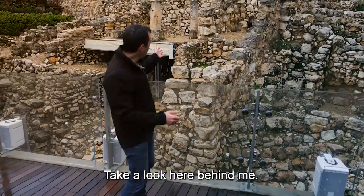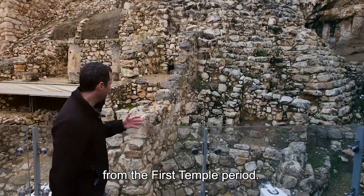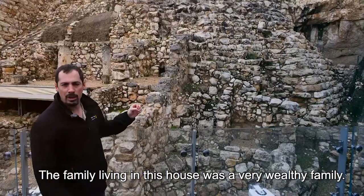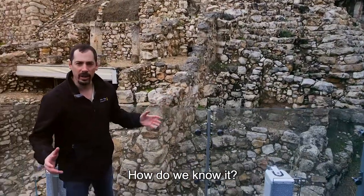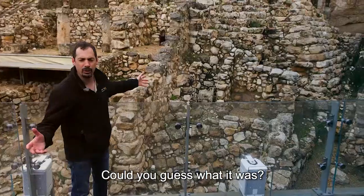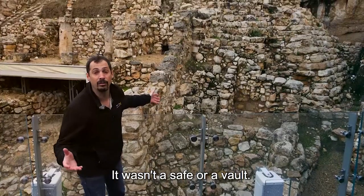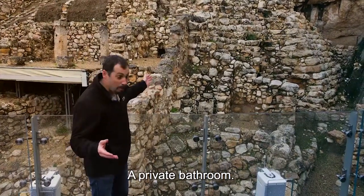Take a look here behind me. We could see the remnants of an ancient house from the first temple period. The family living in this house was a very wealthy family. How do we know it? Because of this small room. You see this small room? Could you guess what it was? Well, it wasn't a wine cellar. It wasn't a safe or a vault. It was a bathroom, a private bathroom.